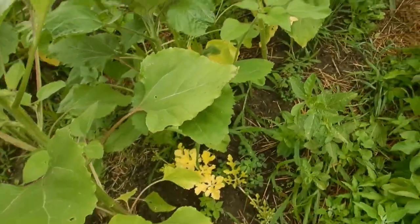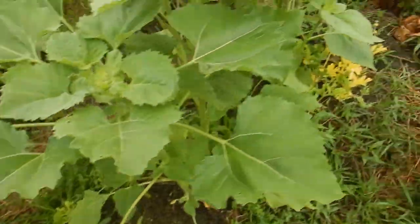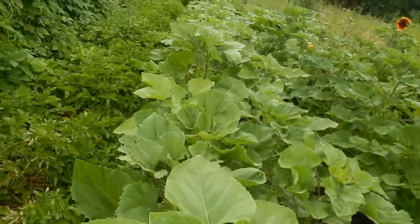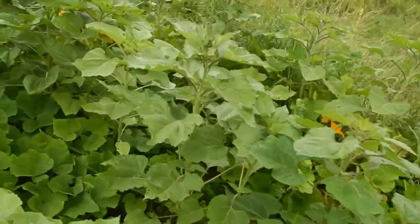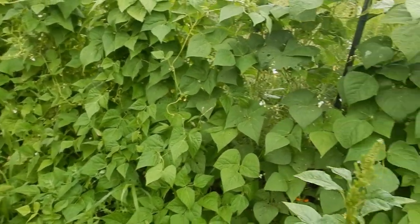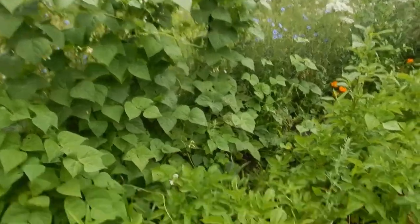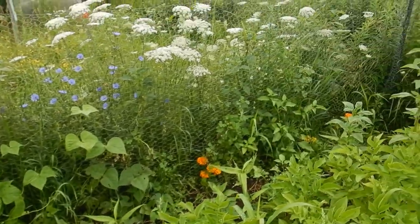See any fruit though? Well, Rachel said she saw some fruit. Maybe there's lots of flowers and the squash is off to that side. Lots of green beans coming in terms of numbers of flowers that we've got. And the peas are all gone. They've been eaten. I guess that's our sacrifice.